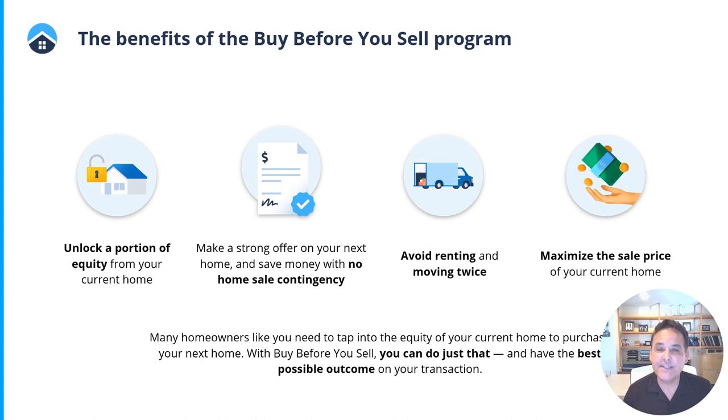What contingent buyer means is, hey, I have to sell my home in order to buy yours. Well, with the low inventory, it's very tough to compete. Most sellers won't take their home off the market and sell to somebody that still has to sell their home. So that's called a contingent buyer. So you become a non-contingent buyer with this program because you already have an offer in your back pocket with HomeLight. Next, you're able to close on the new home and you don't have to go rent or move twice.